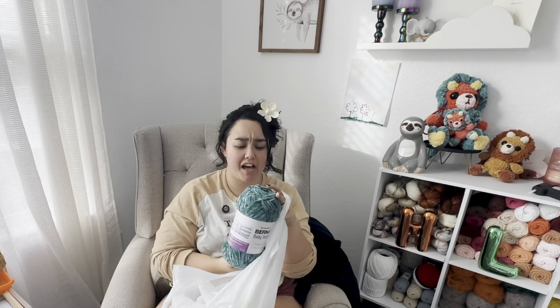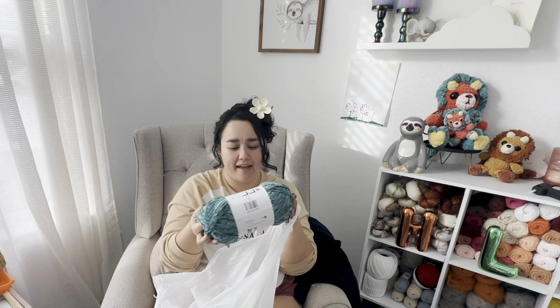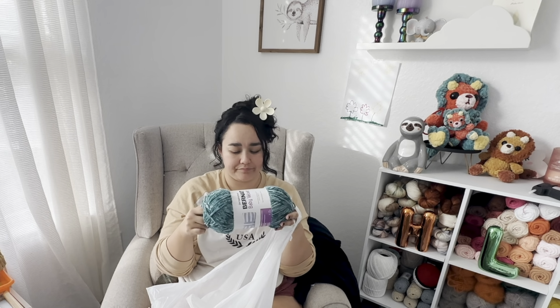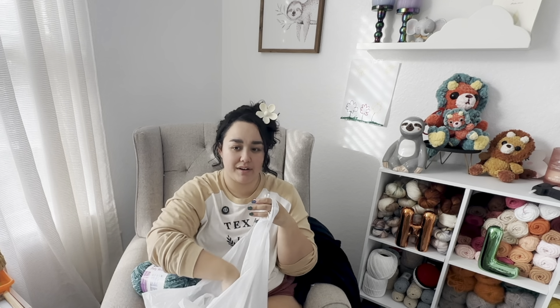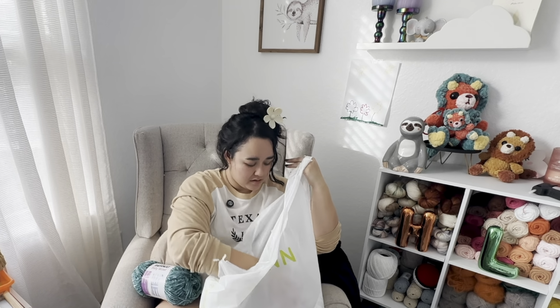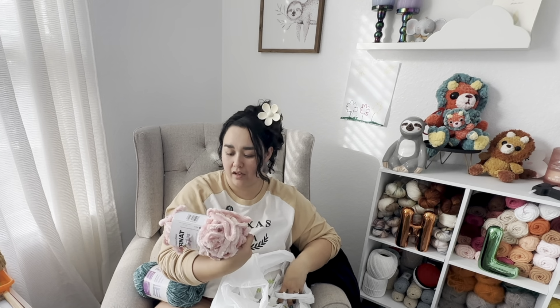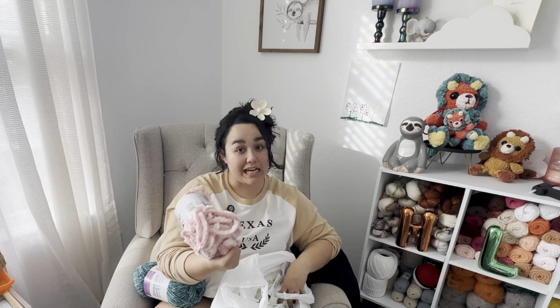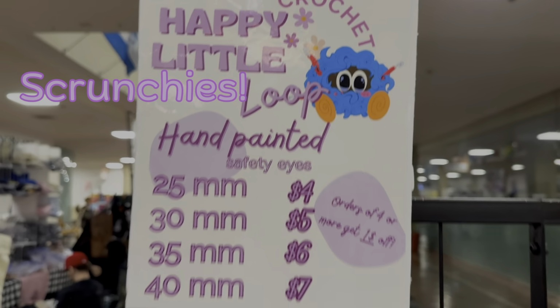I saw this color and I was pretty shocked that I don't already have it. It's Bernat Baby Velvet in Emerald. Crazy. It's such a pretty color and somehow I don't have it already in my collection. So I went ahead and got that, and then I got this Bernat Velvet Plus in Pink Dusk. So pretty. I don't know what I'm going to do with it yet, but I got it.